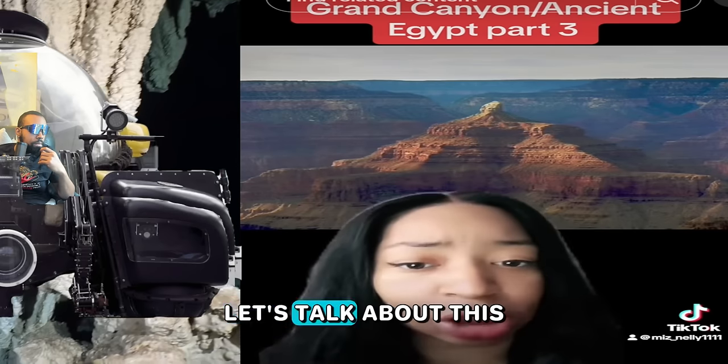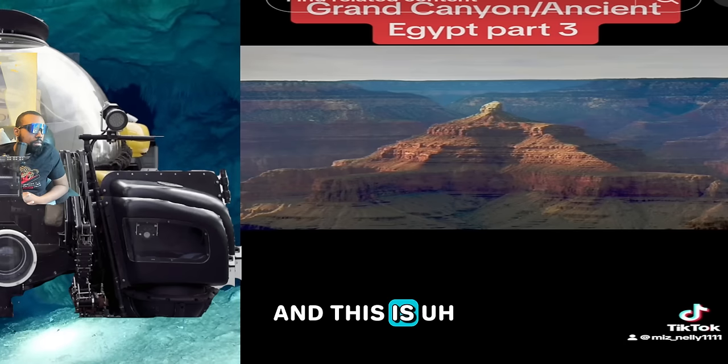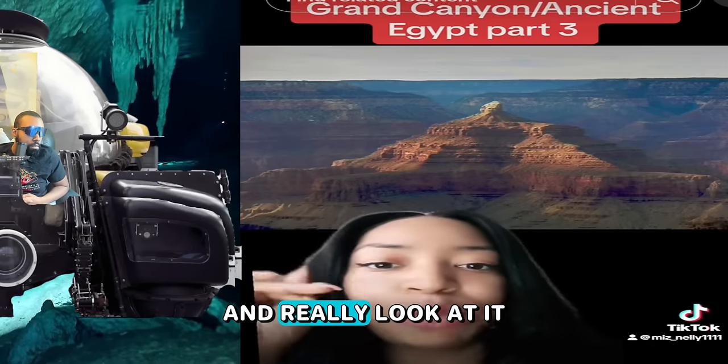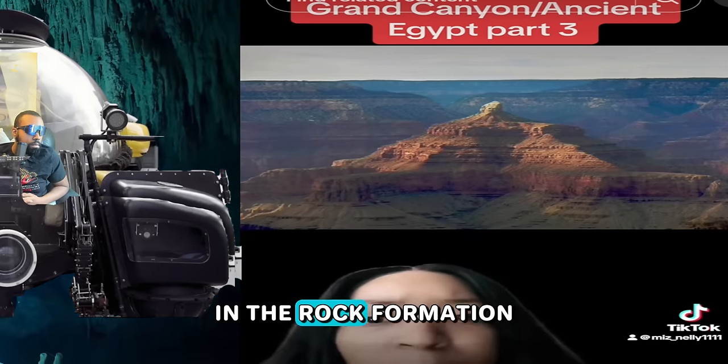For starters, let's talk about this picture in the background. Now, this picture is a picture of the Grand Canyon, and this is Vishnu's Temple. So I just want you to take a good look at this picture. If you're really studying this picture, you can almost make out a figure in the rock formation.